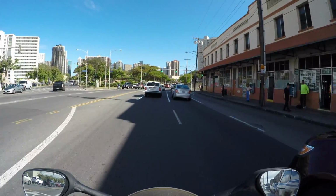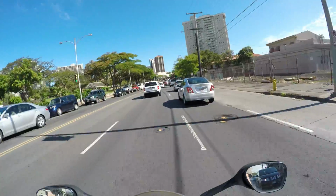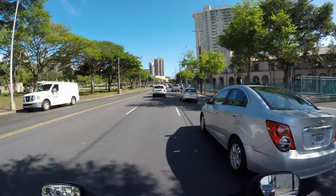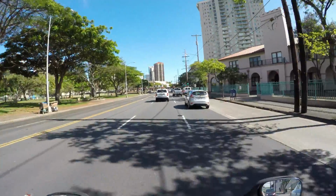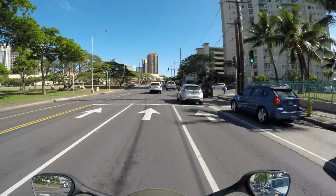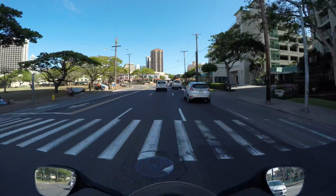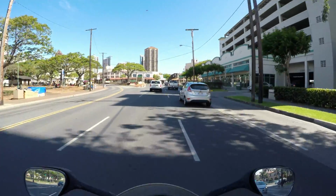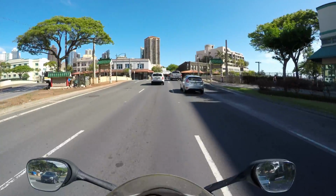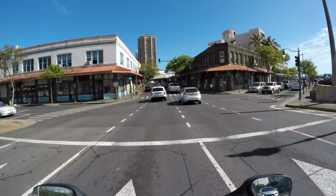Alright, so another important part of picking your lane position is making sure that the person who is most dangerous can see you. Now the person who's most dangerous to me is the guy in this little silver Ford Fiesta, because as I pass him, if he doesn't know that I'm here, he might just turn into me, trying to take up the same space that I'm taking, you see.